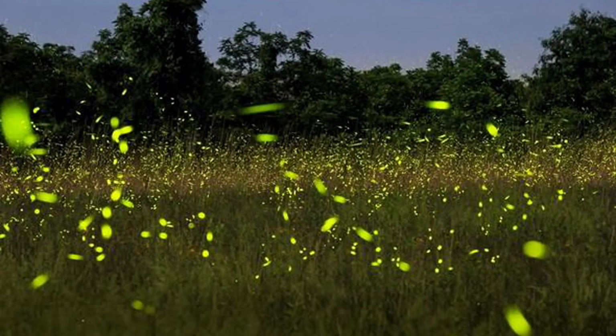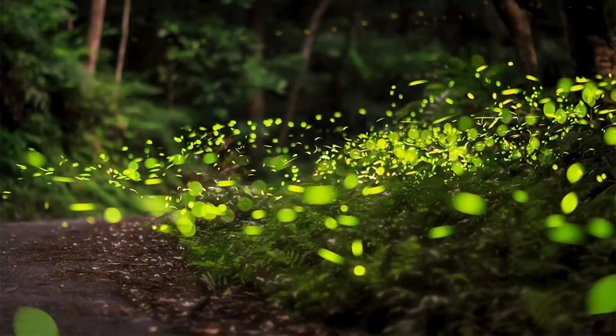Fireflies are one of the most well-known insects because of their glow. How do they do it? They glow due to a body fluid called luciferin in the abdomen. Fireflies start glowing by allowing oxygen in and stop glowing by letting oxygen out, and this is called bioluminescence.